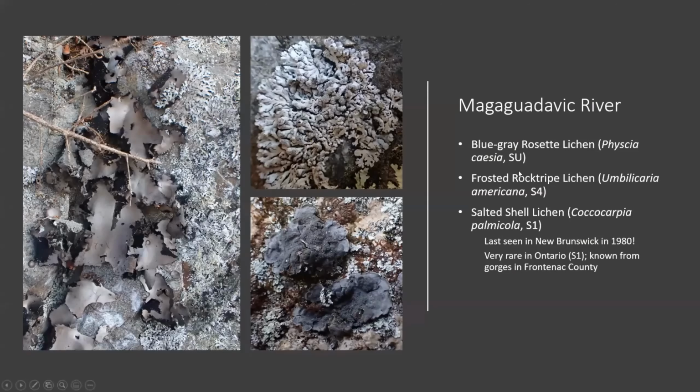I actually should mention these S ranks here, in case you're not familiar with them. These are subnational conservation ranks that NatureServe Canada assigns for species and ecological communities. The S ranks just provide an idea of how rare or threatened a species might be, ranging from S1 being the most endangered or extremely rare to S5 being common and widespread. SU generally means unrankable because we don't have enough information, or it's a new species, something like that.